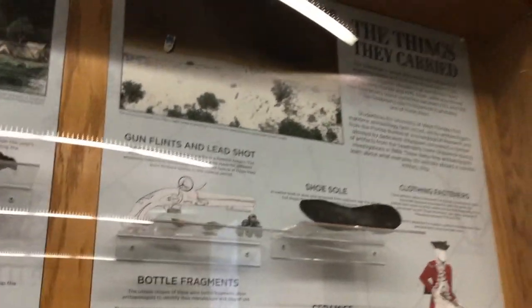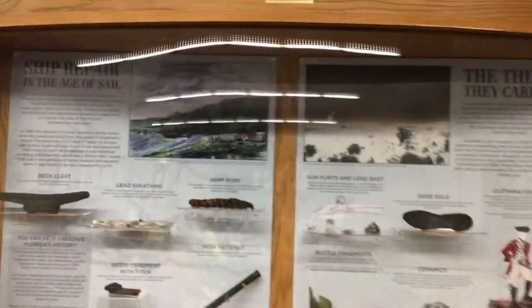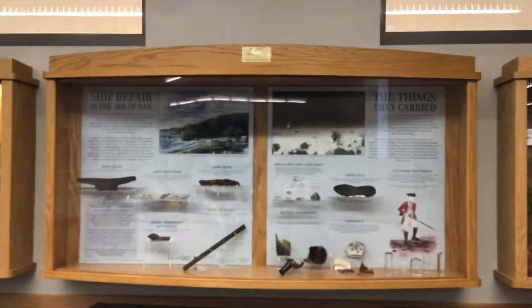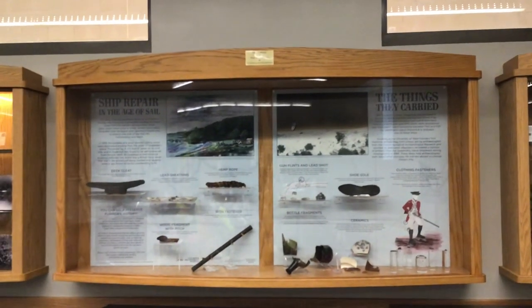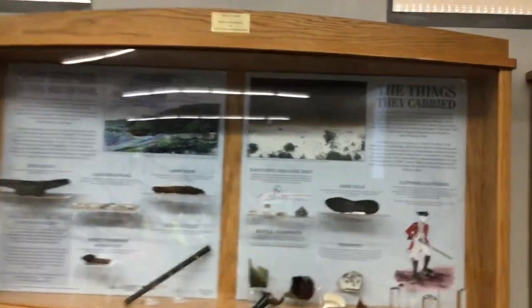Looks like the battery's dying on. There we go. So there we are right off of Gulf Breeze. You probably know where this is. So this was it. Oh no.